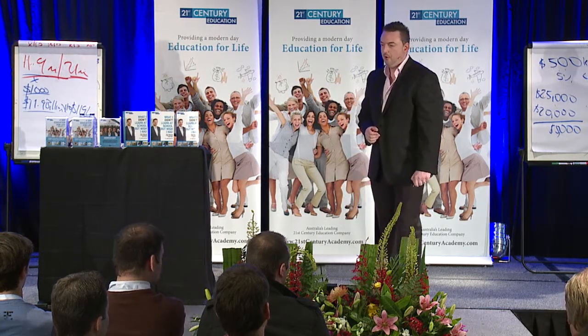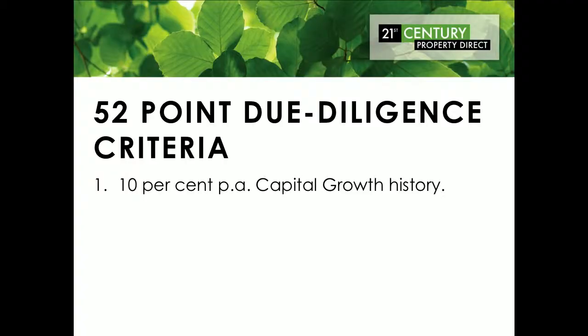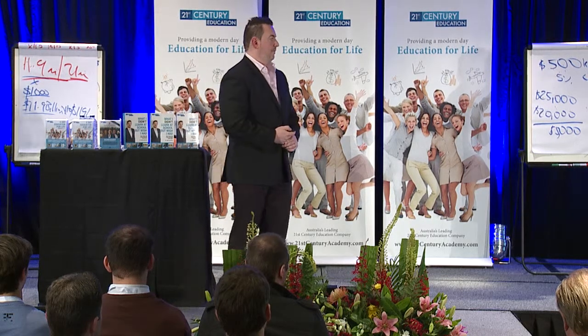So for example, I want 10% capital growth historically in the suburb based on RP data. The difference between speculating and investing is I only invest in proven areas. I don't care what will happen in the future. You know, in Adelaide, they're supposed to have the Olympic Dam mine. Didn't happen. People put money in, they lost money. If the area's gone up by 10%, that's one of the number one criteria.